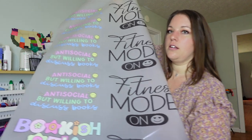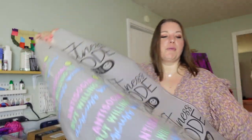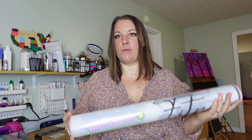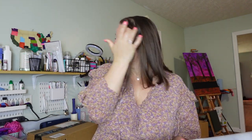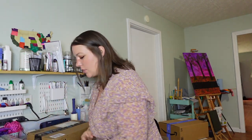And then Bookish Babe. I love the Bookish Babe one. I've been trying to get the Bookish Babe one for a while. Like, I've had the file for a while. But there was an issue with the file, and I ended up having to try to correct it, and it took a little bit before the company that I ordered these gang sheets from would take the design. So it took me a little bit to work with that one. And then I've got one more gang sheet.